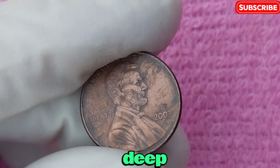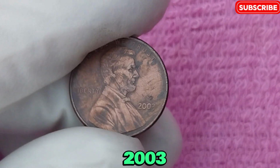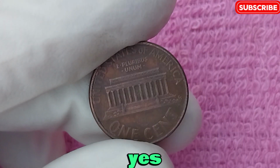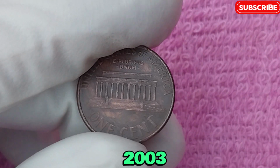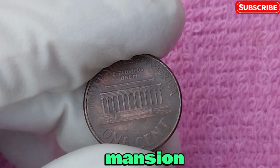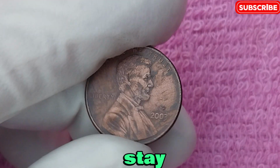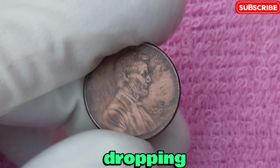Today we're diving deep into one of the most astonishing tales in numismatic history, the story of the 2003 Liberty 1-cent coin that could be worth up to $20 million. Yes, you heard that right. A single penny from 2003 that might just be worth more than a mansion, a Lamborghini, or even a private island.